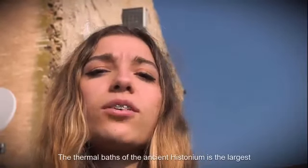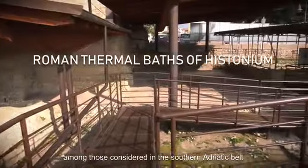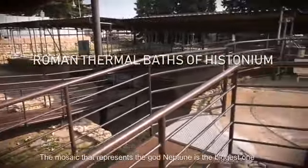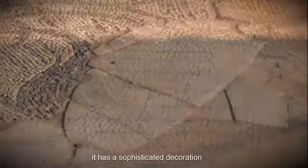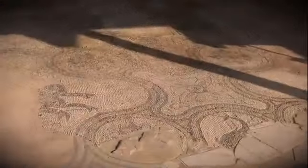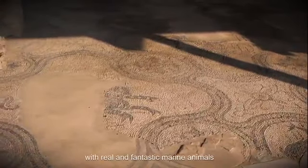The thermal baths of the ancient Histonium is the largest among those considered in the southern Adriatic belt. It is important for the presence of two bichromatic floors. The mosaic that represents the god Neptune is the biggest one, and it was discovered in 1997, and it has a sophisticated decoration with stylized plant elements. Another very important mosaic is the mosaic of the sea, with real and fantastic marine animals, discovered in 1974.